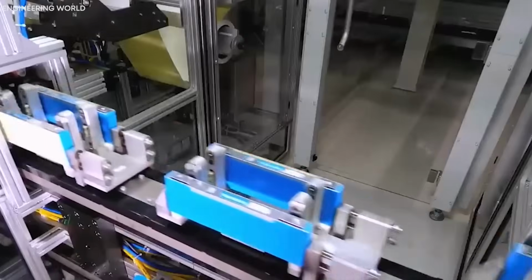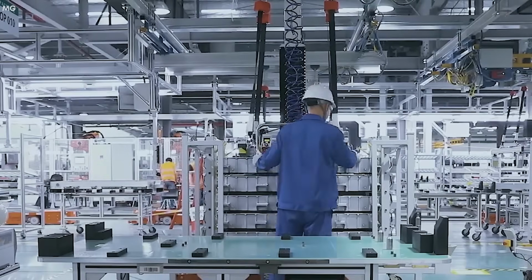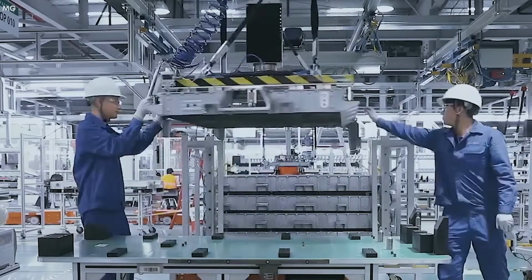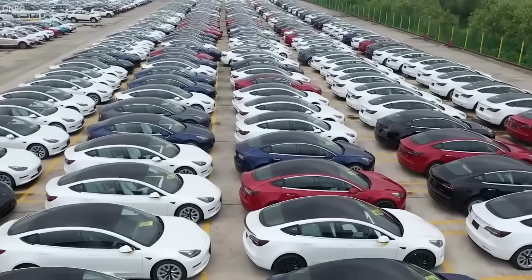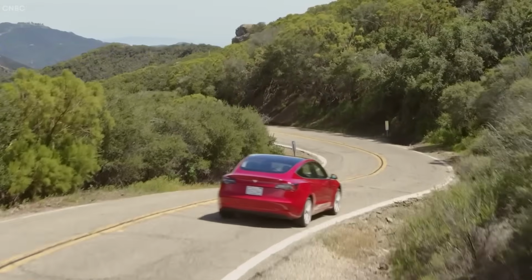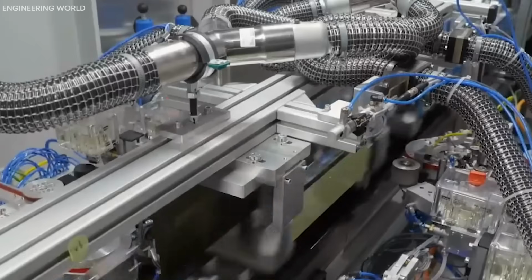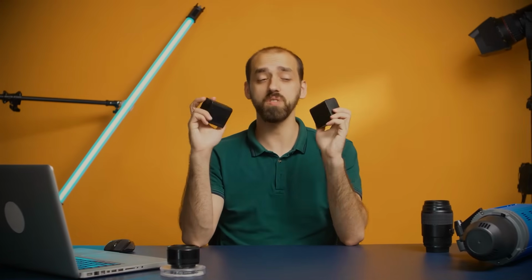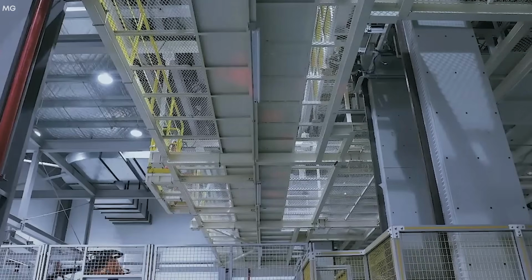Beyond safety, the switch to LFP helped reduce manufacturing costs. Because this chemistry doesn't depend on costly and rare materials like cobalt or nickel, it's much cheaper to produce. That directly translates to more budget-friendly electric vehicles for buyers. Another major win? Longer life. Regular lithium-ion batteries tend to weaken after a few years, cutting into a vehicle's range. But the Blade battery is much more resilient. It can handle up to 5,000 charging cycles, offering a much longer usable life.